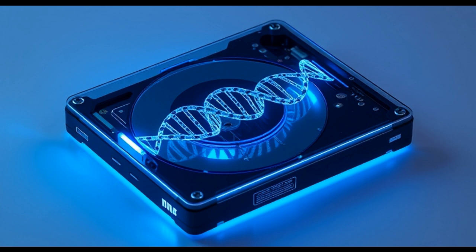It seems like we've only scratched the surface of what's possible with DNA technology. I think we are really in the early chapters of a technological revolution, and the possibilities are incredibly exciting.